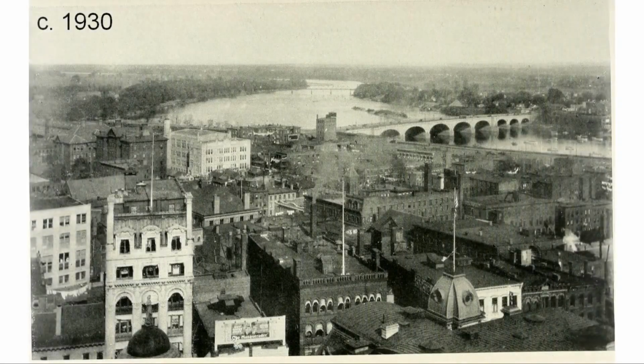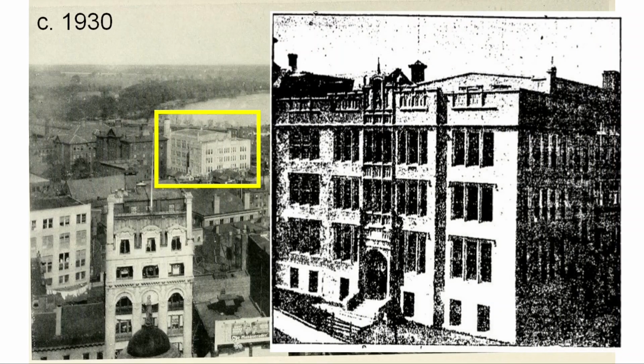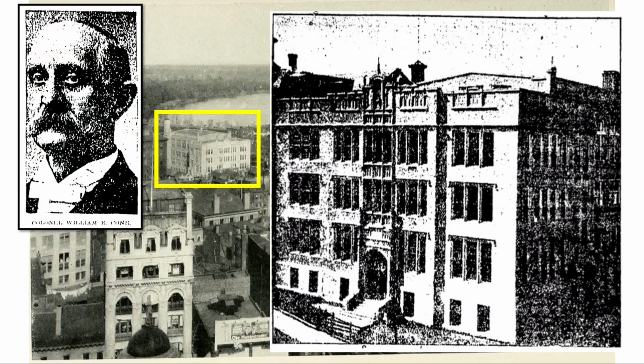This circa 1930 photograph of Hartford shows the original Brown School building and the 1897 annex. Just to the east is the 1923 building, which was named the Cone Annex in honor of William E. Cone, a Civil War veteran and prominent businessman who was the chairman of the district's building committee. The 3-story Gothic building's exterior consisted of rough textured light cream-colored brick with limestone trim.